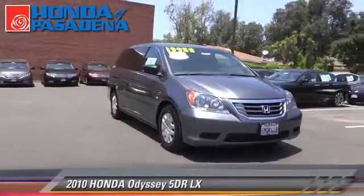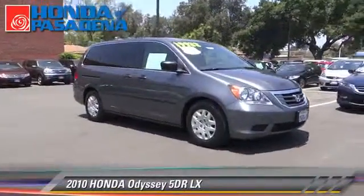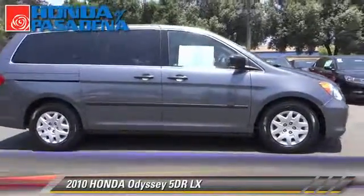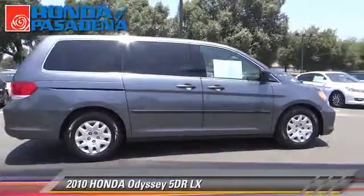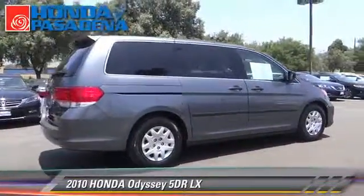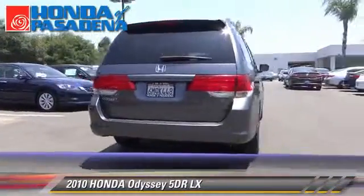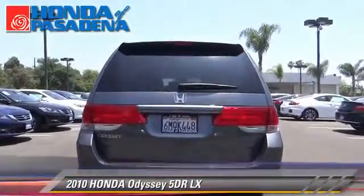The 2010 Honda Odyssey LX. With an automatic transmission, this vehicle, with fewer than 40,000 miles on the odometer, is well equipped. This Honda features front-wheel drive, power door locks, and power windows.